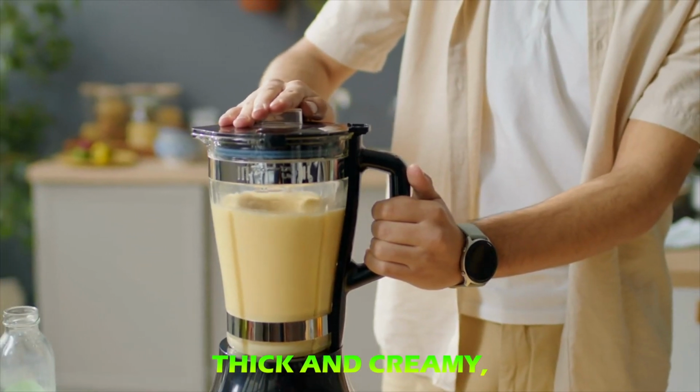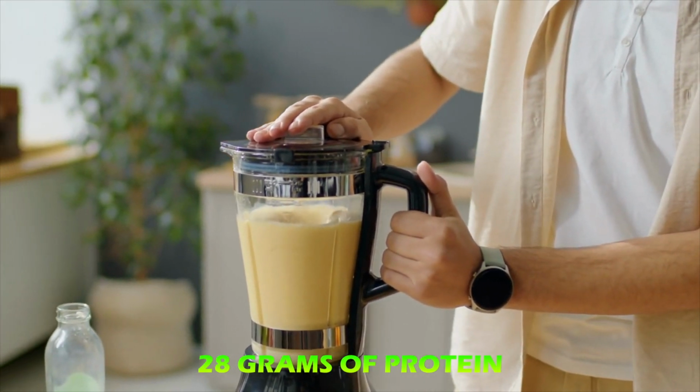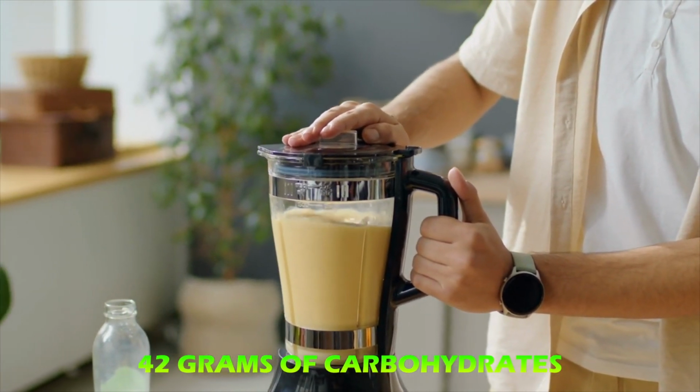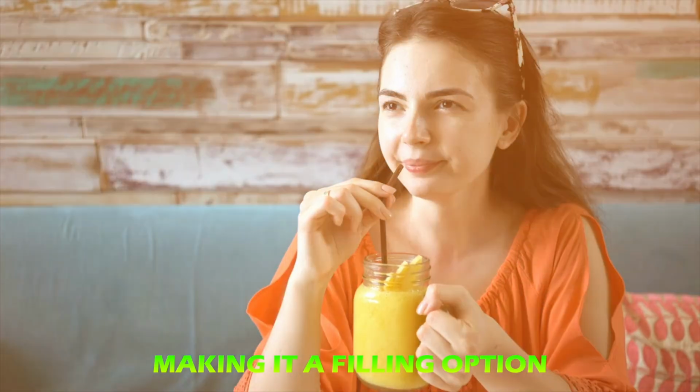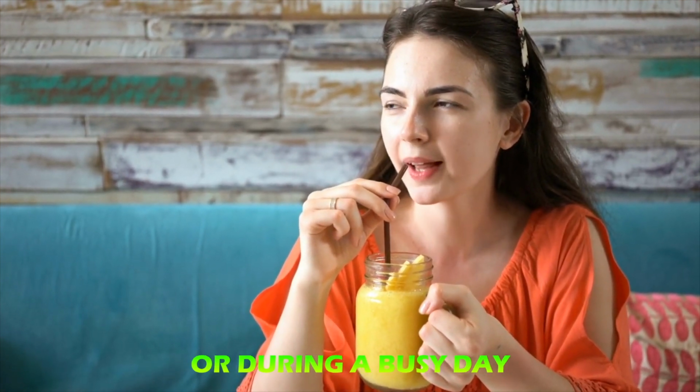Thick and creamy, the smoothie feels indulgent without being overly heavy. It has approximately 28 grams of protein, 42 grams of carbohydrates, and 14 grams of fat, making it a filling option for anyone looking to satisfy their hunger after an intense workout or during a busy day.